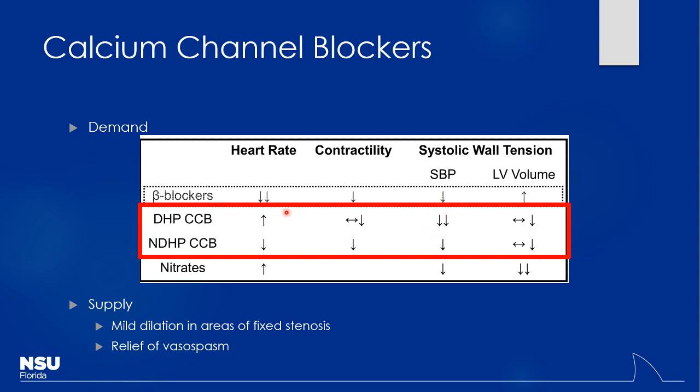Okay, and the non-dihydropyridines are another story altogether because they do have direct cardiodepressant effects here. So by decreasing heart rate, decreasing contractility, and blood pressure, because they still have arteriolar effects, these are really good first-line agents. So if you had a patient who could not receive a beta blocker, guess what? A calcium channel blocker, a non-DHP, could be a really good backup option there. Okay. Now again, if you have patients like post-MI, these don't have the same kind of evidence to show reduced mortality like a beta blocker does.